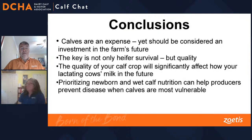So, conclusions: calves are an expense, but really are an important and integral part of your future. The key is not only survival, but quality. And really, management is one of the things that we need to be focused on. Day one calf care, colostrum management, and making sure that we have them on a good nutrition program. Prioritizing the calf program is going to make sure that we have healthy heifers that are very productive when they enter your herd. And I would say calf wellness is really where the difference begins for your success on the dairy.